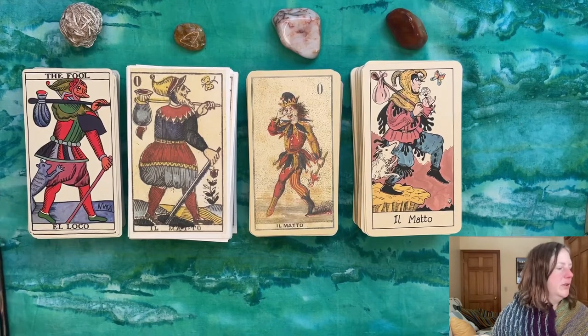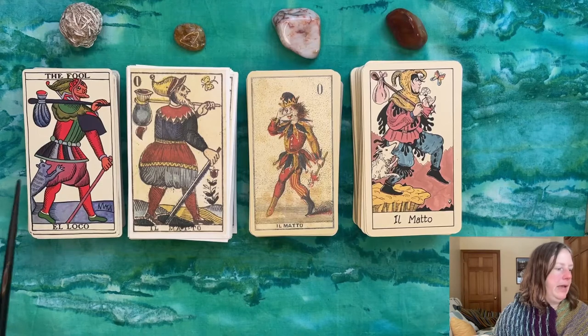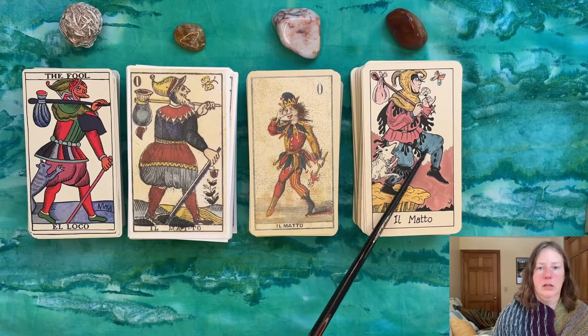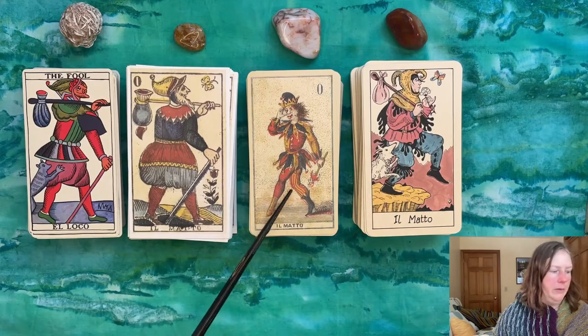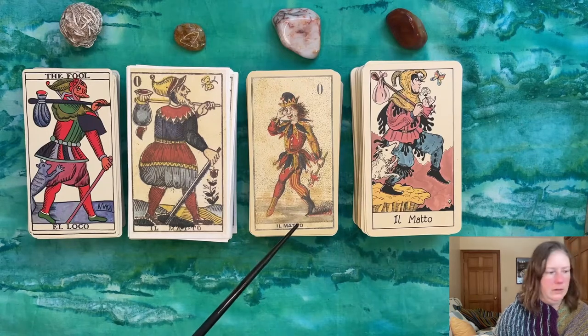So starting with the Fool, this is one of the characteristic cards that I've learned to identify Piedmontese style decks. Three out of the four here show one of the big characteristics, which is very baggy or puffy pants on the Fool. So you have this exaggerated, loose-fitting clothing on the pants. Here it's not that way. It's more of a tight-fitting pair of hose, but you do get that extra fabric, almost a skirt, around the jester form in the Perrin deck.